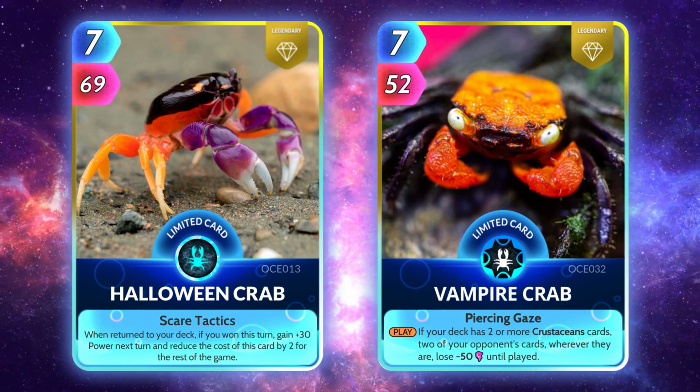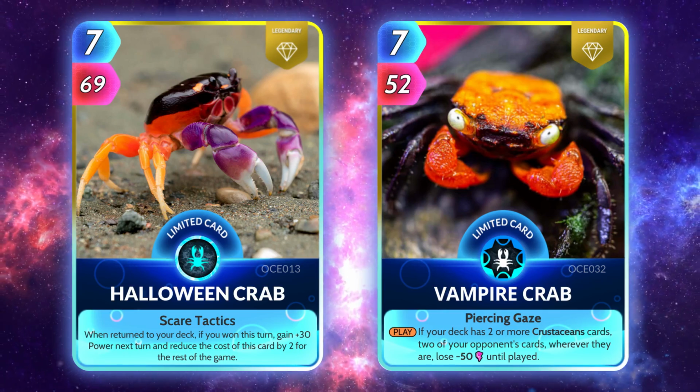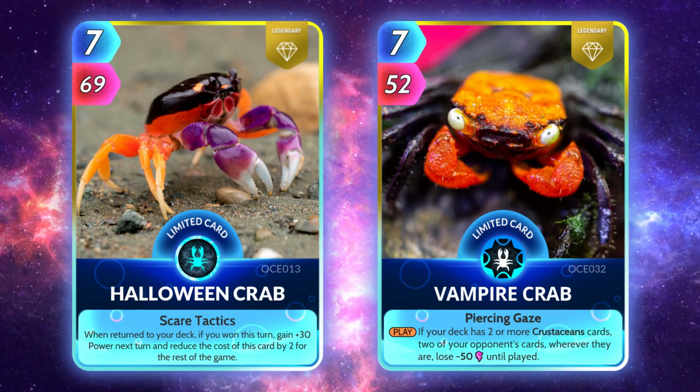And the vampire crab is my number 2. I love that it's called vampire crab because it's got that little Bela Lugosi gaze, the yellow eyes. Oh wow, yeah. The tiny little pupils. It's just a beady stare.